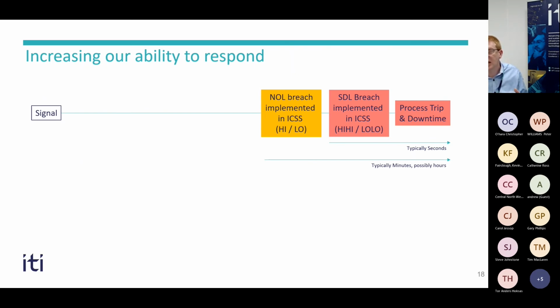However, if we implement our dynamic operating envelopes and start detecting things that are abnormal, then we're extending that period where we have the potential that we could end up with days or maybe even weeks of being aware that something is going on that we need to investigate and fix.